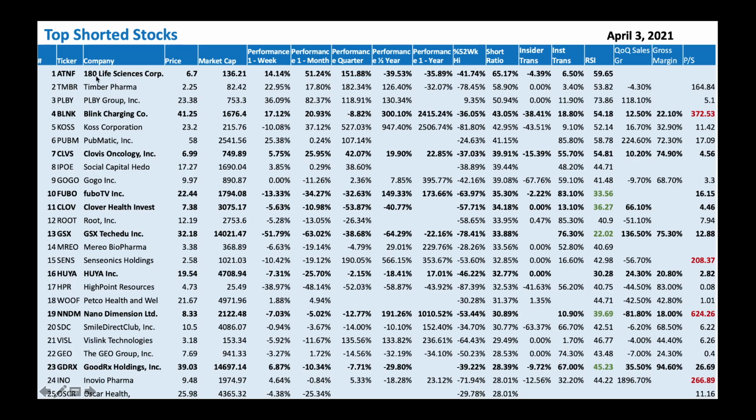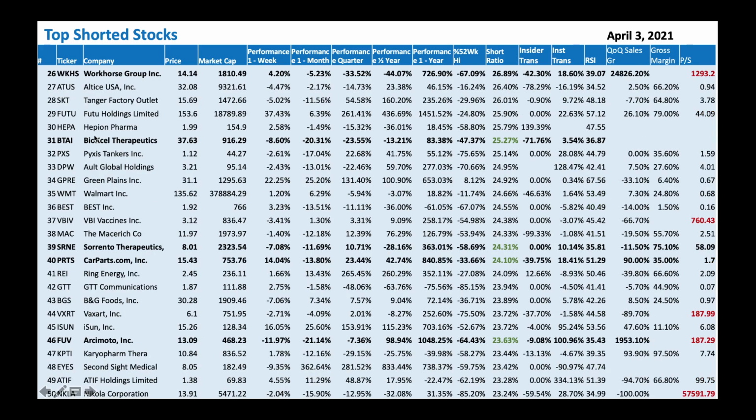So with that, ANTF, Blink Charging, Clovis, fuboTV, Clover, the list goes on. The highlighted ones are my favorites. And let's go to the next slide. We got some more here: Workhorse, BTAI, Sorrento, Parts.com, Arkimoto. So with that, let's go into a little more detail and see why we need to buy these stocks and how you can profit from it.